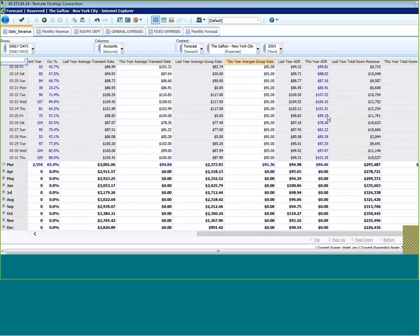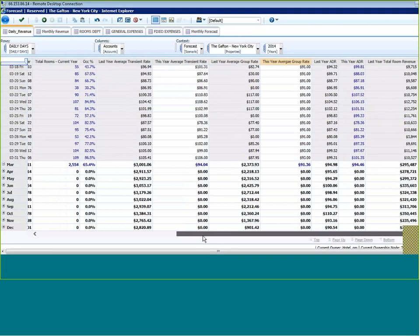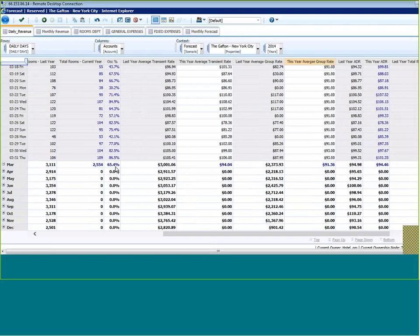So here I can see that if I submitted my room revenue forecast as of right now, I'd be at a $241,000 room revenue for the month. Last year I was at $295,000, and my blended ADR for the month is $94.46. The total occupancy percent for the month is 65.4.